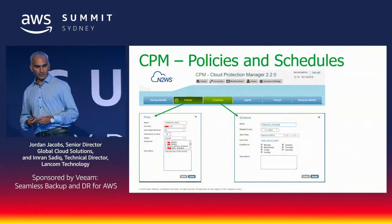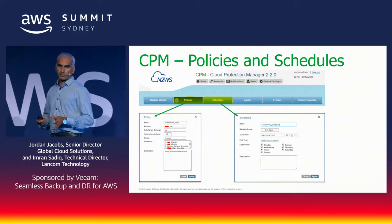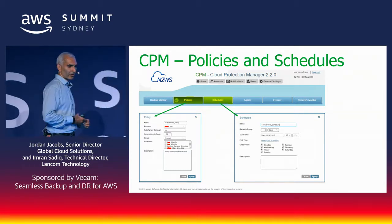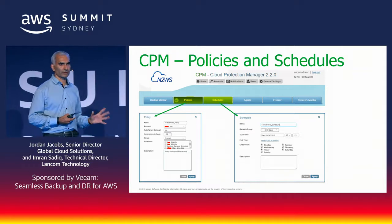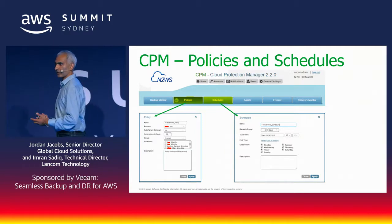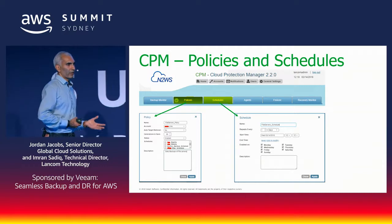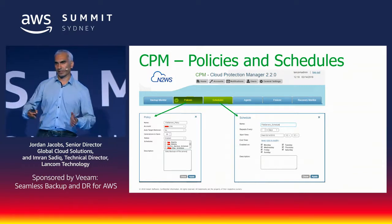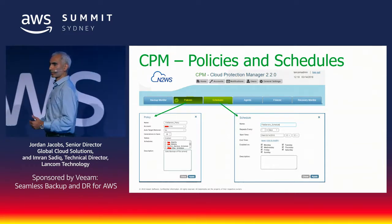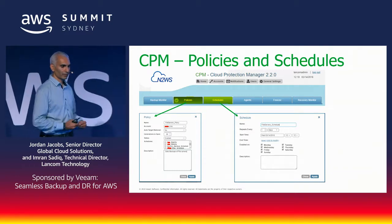This is the policies and schedules screen. It allows you to create policies based on not just the servers or instances that you're trying to back up, but it also gives you the ability to use different AWS accounts if you have them set up. It allows you to configure the generations that you want to save and multiple schedules. And the good thing about that is if you have a critical workload and you want to have multiple schedules for that, so it not only needs to back up, for example, weekly, but you would like it to be backed up every 2 hours, you can actually do that. You can have multiple schedules set up for the same policy.